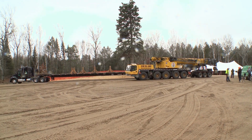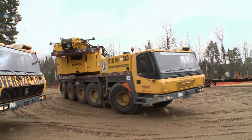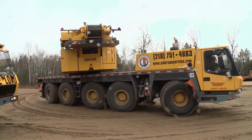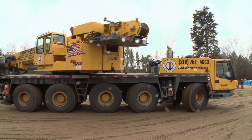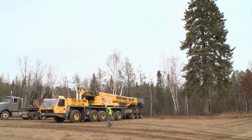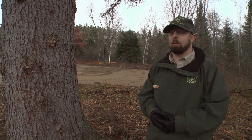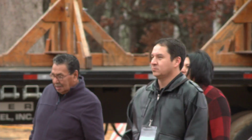The sleet and snow worsens as the cranes move into position. The tree with the broken top from earlier in the summer may serve to donate branches to the 2014 U.S. Capitol Christmas tree. One of the great things about this project is we've partnered completely with the Leech Lake Band of Ojibwe, and one of the great people I've had an opportunity to work with is Ryan White.